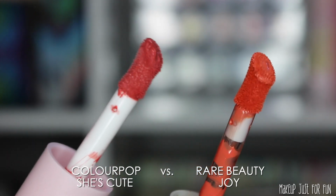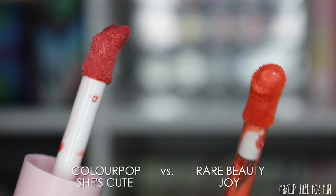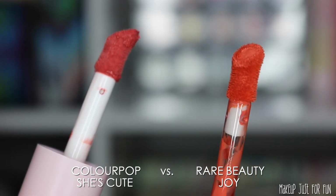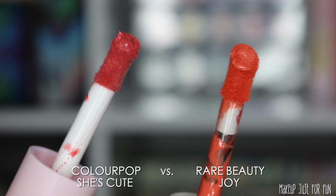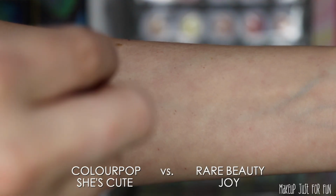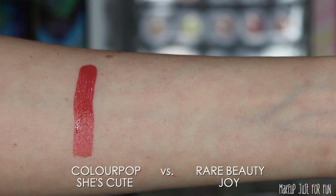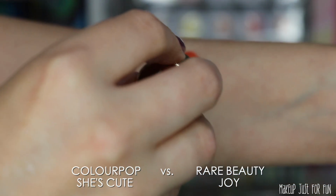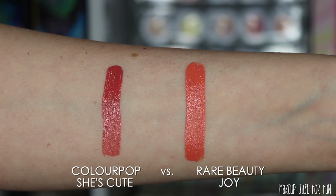Now, the Rare Beauty blush is more expensive. It's $23 for 0.25 ounces. The ColourPop one is $10 for 0.3 ounces. So you're paying more for slightly less product, but the Rare Beauty blushes have more shades and more finishes because it comes in both radiant and matte options.